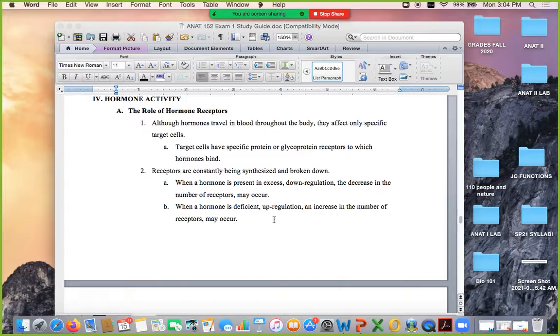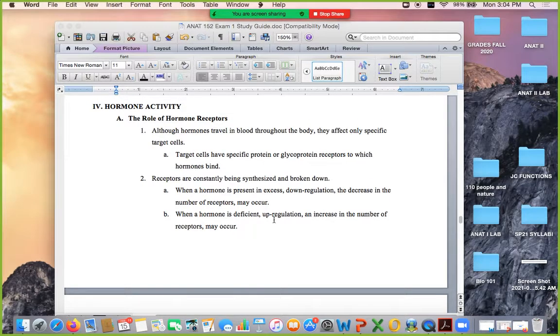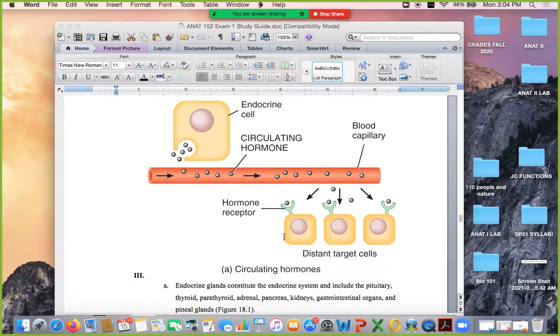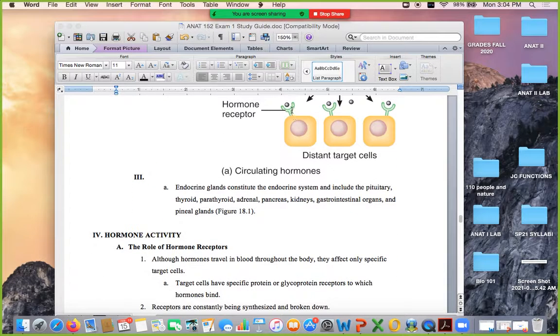Now, when we talk about hormones, hormones are going to be circulated molecules, also known as ligands, that are going to bind to specific receptors. Now, ligands and receptors have specific lock and key shapes. So when you see this, this is so oversimplified. It's actually a very complex three-dimensional molecule, like, you know, basically a lock and a key. So only hormone A binds to hormone receptor A.